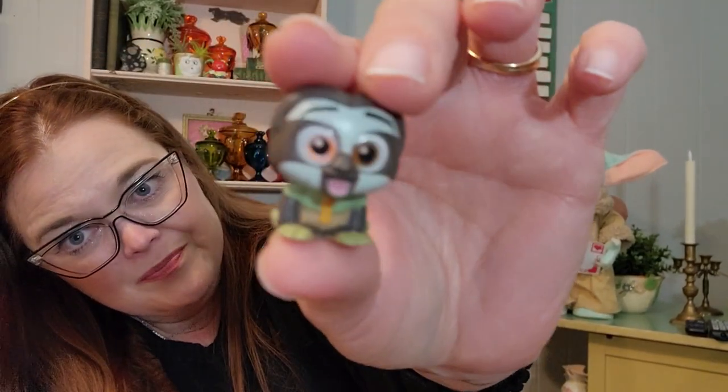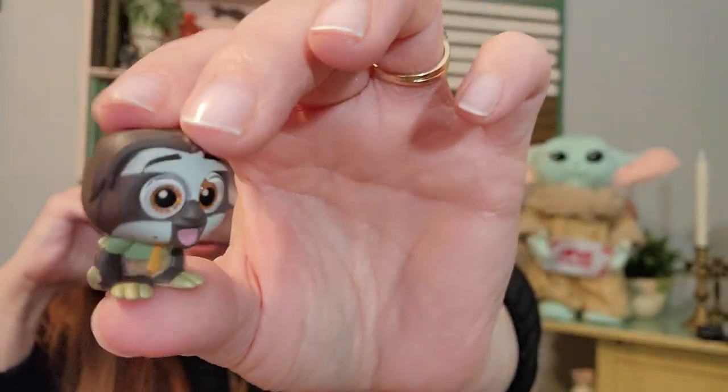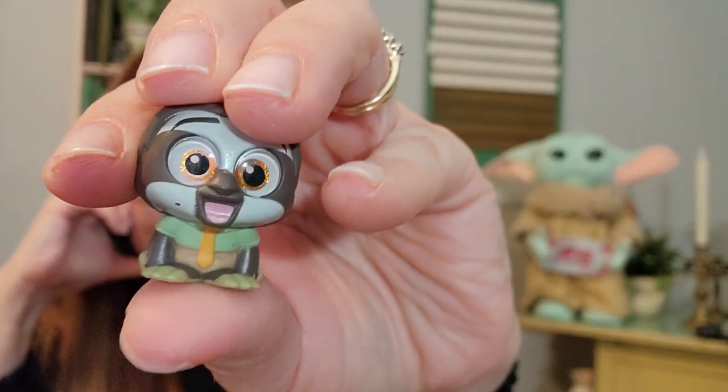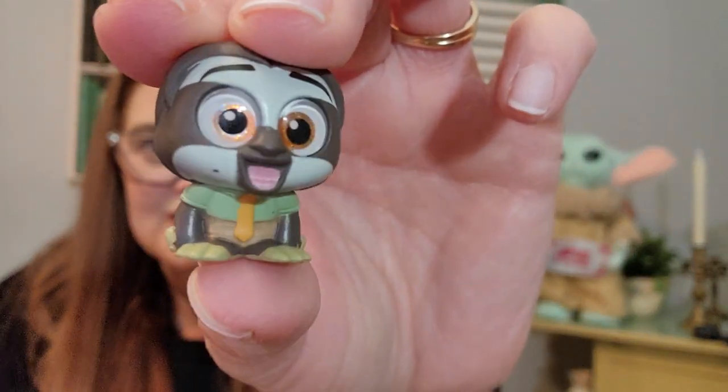Oh, we got the guy from, he's the sloth at the DMV. What was that? Zootopia. Oh, he's so cute. He's ultra rare. His name is Flash. Isn't that funny? Because he's slow. All right.